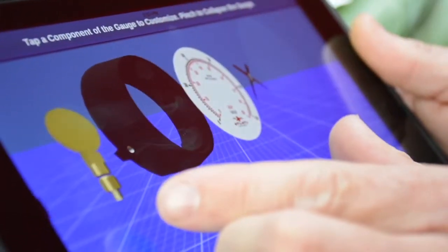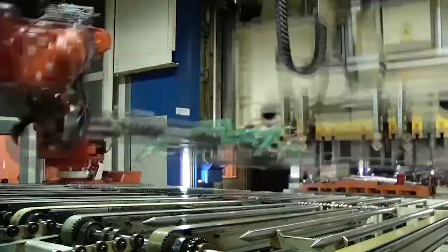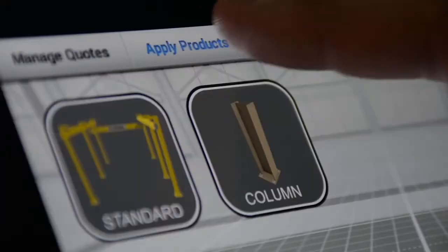Now there's finally a way to get that visibility and control. Atlatl's Sales Automation Suite. Far more than just a typical CPQ or CRM, Atlatl is revolutionizing the way manufacturers quote, sell, and produce their products, with direct sales, distribution, or both.